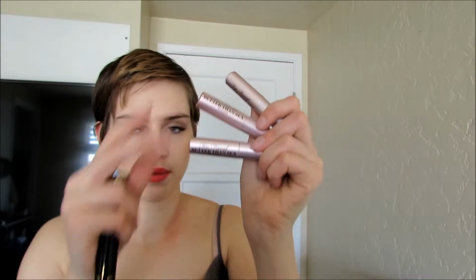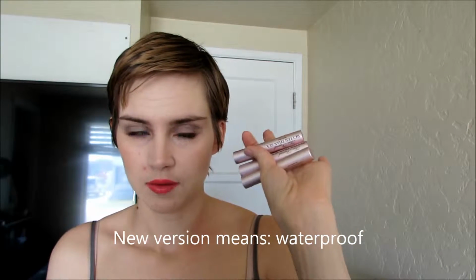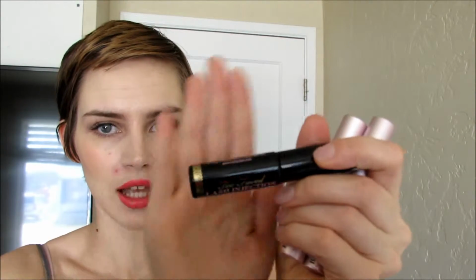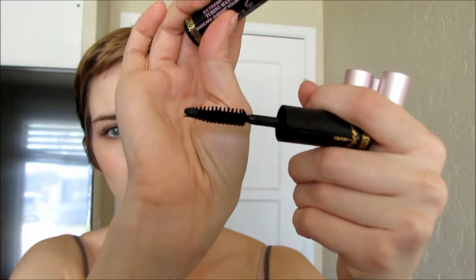So these mascaras are Better Than Sex. I know they have a new version of this out since this year. I just have so many of these. This is by far one of my favorite mascaras. I haven't been using mascara because I got my lashes done. And then this lash injection one, I actually am not a fan of. I didn't think it worked very well. It was flaky, it didn't last super long, but I still want to give it another go. The brush is okay. There's nothing super unique about it.